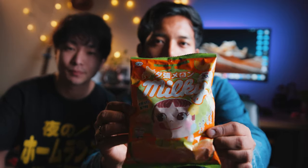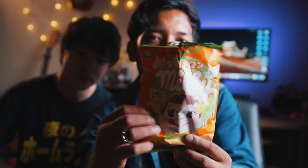Okay, we got one more snack. This is Yubari melon, a melon flavored candy. That's right. This character is Peko-chan. Oh, Peko-chan. Yeah. So there's an anime character in the plastic, if you see here on the front. That's a lot of candies. Look at this. That's a lot of candies. Okay, you wanna try one? Yeah. Let's try this candy.